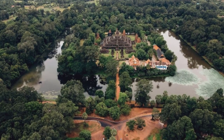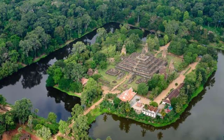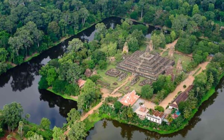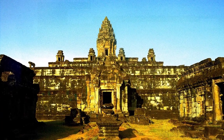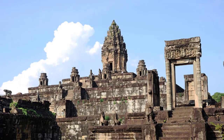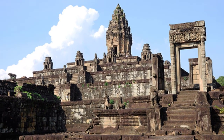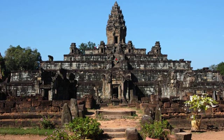The Bakong is the first of the large mountain temples in Angkor. It belongs to the Roluos group, built at the end of the 9th century. The Bakong and the other temples of the Roluos group, like the Preah Ko and the Lolei, were built in Hariharalaya, an early capital of the Khmer Empire. This area is now called Roluos, located north of Tonle Sap Lake, about 15 kilometers east of Siem Reap. State Temple of King Indravarman I.